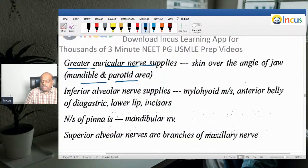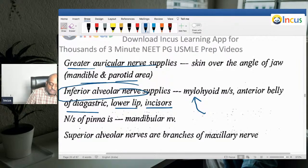Inferior alveolar nerve, it typically supplies the mylohyoid muscle, anterior belly of the digastric, the lower lip, incisors. They're all supplied by the inferior alveolar nerve.